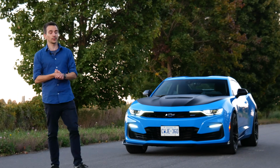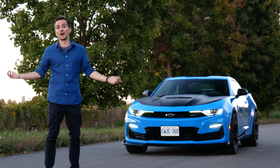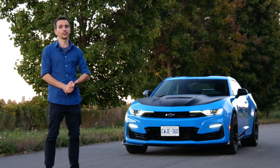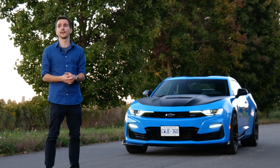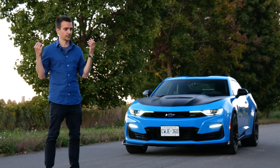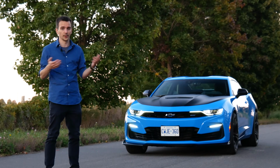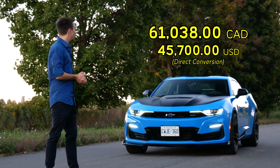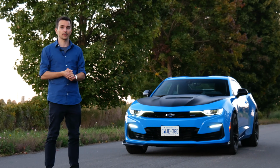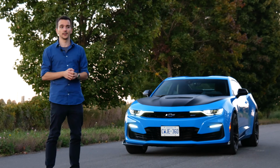Final thoughts. Okay, final thoughts on the 2022 Chevy Camaro 2SS1 LE, and I can only say, wow, what a fantastic sports car. It is incredibly well driving. It is comfy on the inside. The engine and transmission are just fantastic. It is so good, and at a price of $61,038 Canadian, it is an absolute bargain, especially the dollar per performance you get here. It is insane what Chevy delivers to you here.